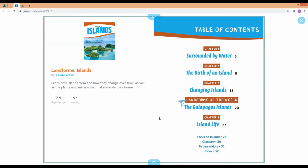Landforms: Islands. And we're going to learn about how islands form and how they change over time, as well as the plants and animals that make that island their home. So let's get started.